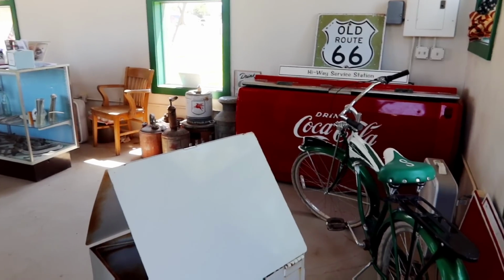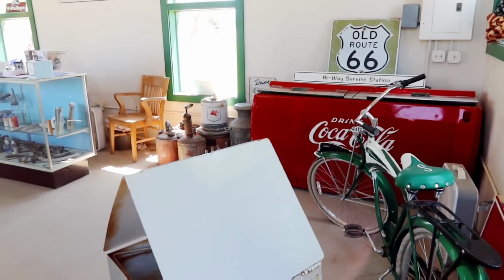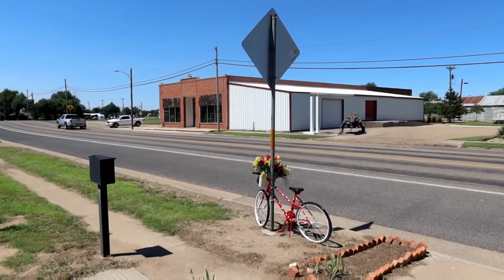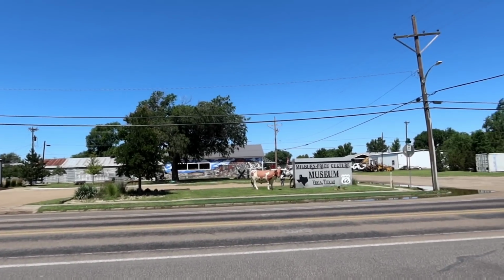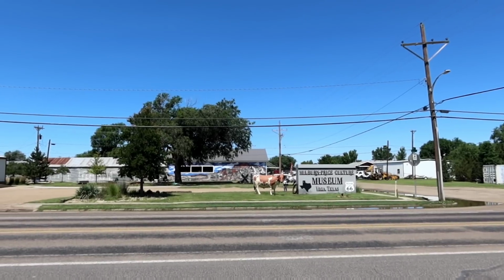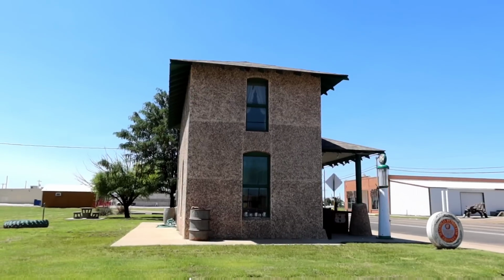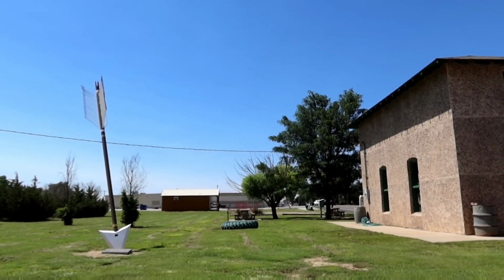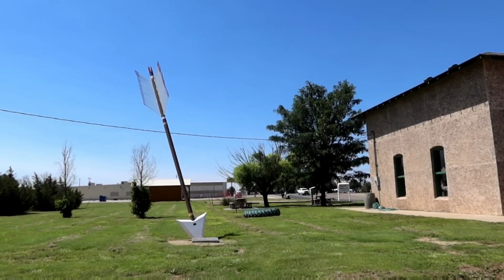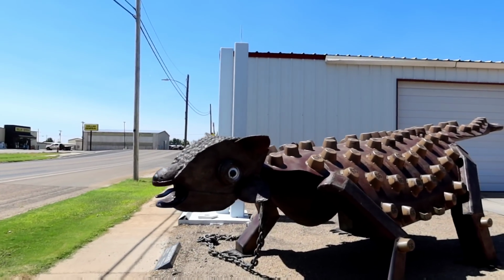This is a great little place. As you can see, travelers are still passing by. And they have a really amazing museum across the street called the Milburn Price Culture Museum. And on the backside of the station, they even have one of the arrows. I love those. Look at this thing. Holy moly.